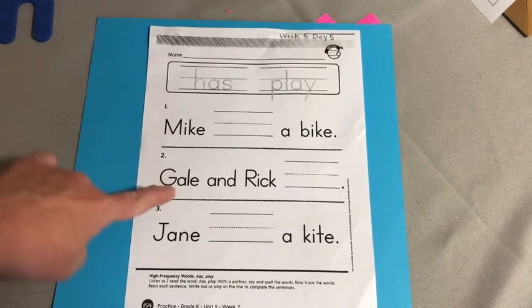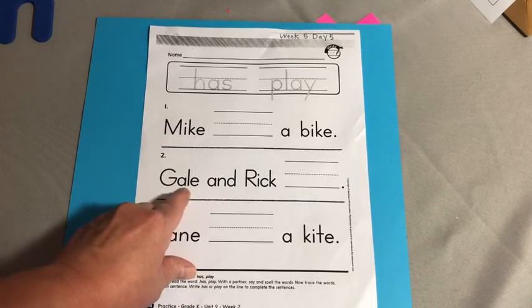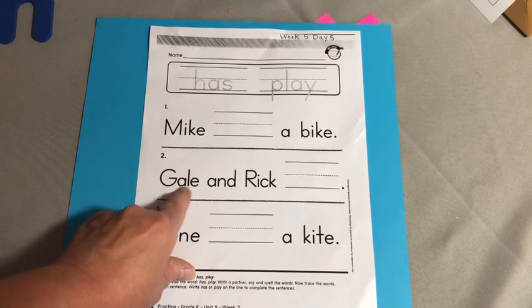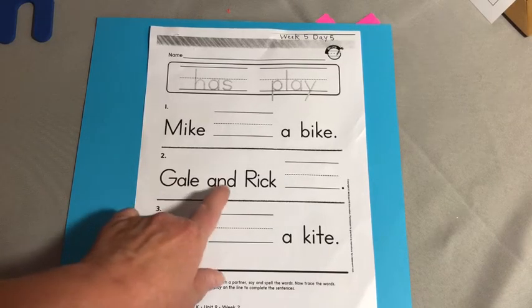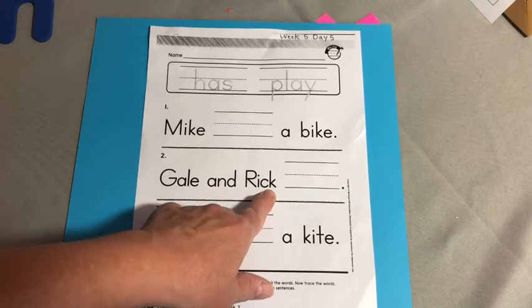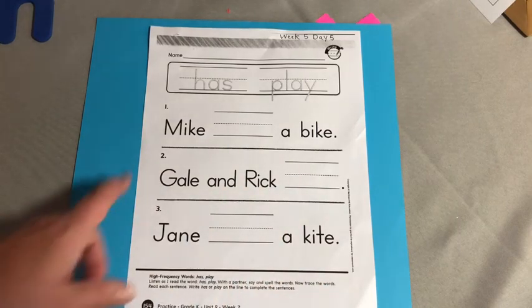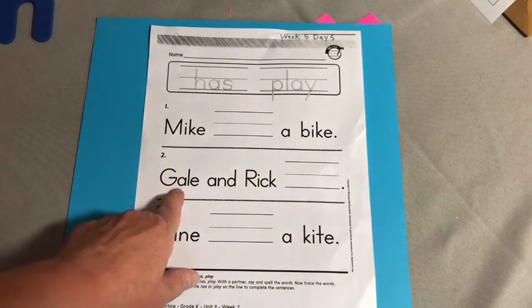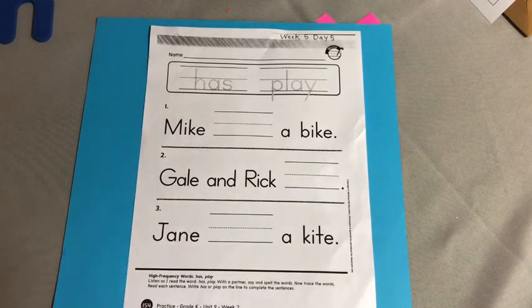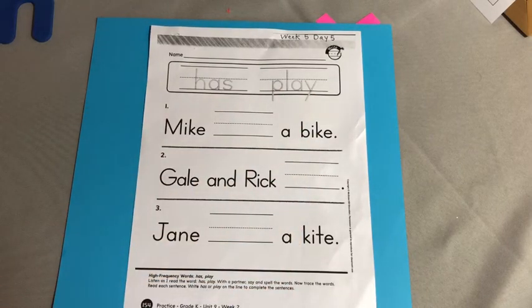Number two, this is an interesting name. We know it's long A because there's silent E. So let's say A when we get here. Gail. Gail. That's somebody's name. And Rick has, that doesn't sound right. Let's try play. Gail and Rick play. That makes sense. That is something we would say. So choosing play to go in this sentence.